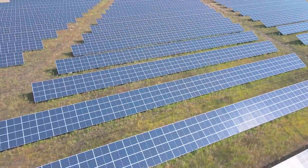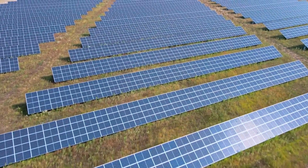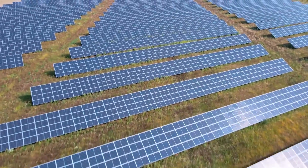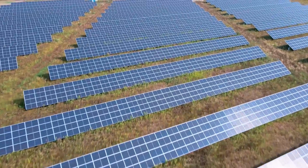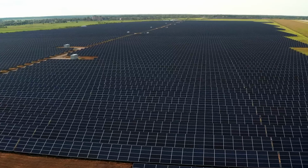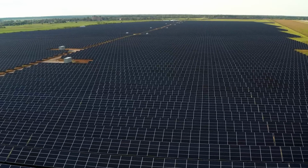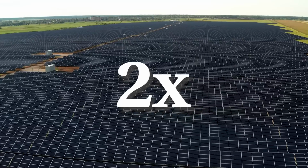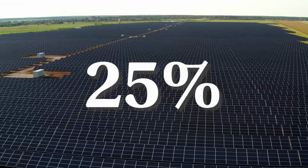The first is photovoltaic use. Silver is vital to the production of photovoltaic cells in solar panels. As green energy becomes more popular, and in many areas even becomes mandatory, silver demand for photovoltaics has more than doubled since 2015 and has grown over 25% over the past 2 years.